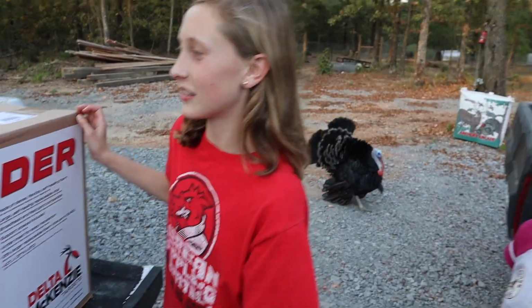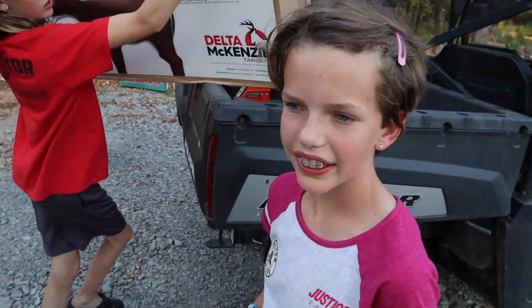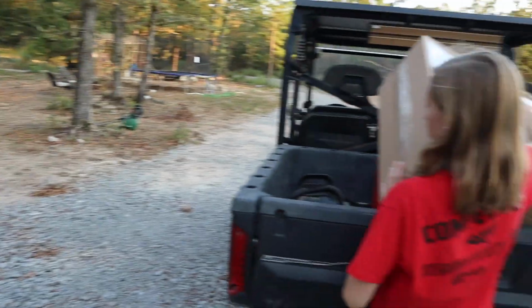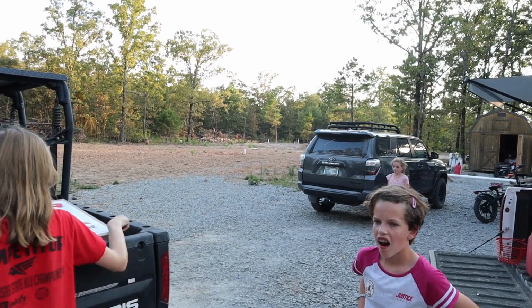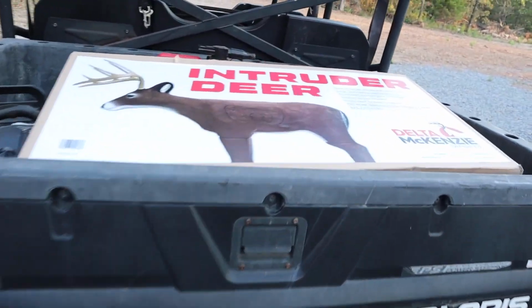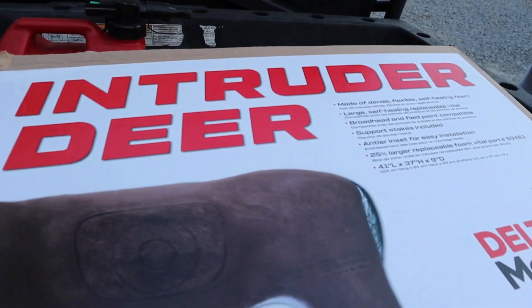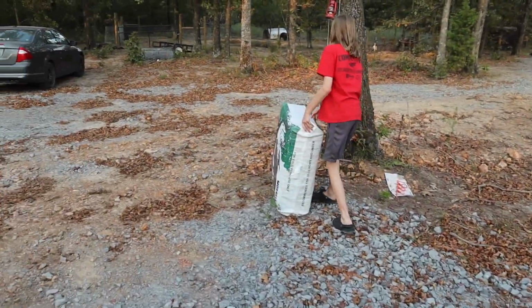So what we're going to do, Hayden, we're going to set this up. You can throw that back there at your bow. Let me put that target back there first. We're going to take all this stuff out back, over there in the shade, so Hayden can start shooting her bow at the deer. I got her this intruder deer. Yes, we have an intruder on the homestead. It's a deer. Some of you guys can get mad about that, but I think it's funny.